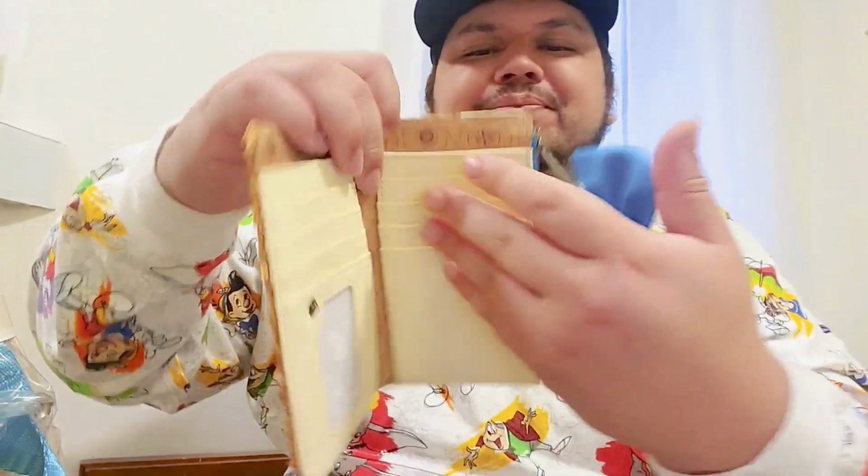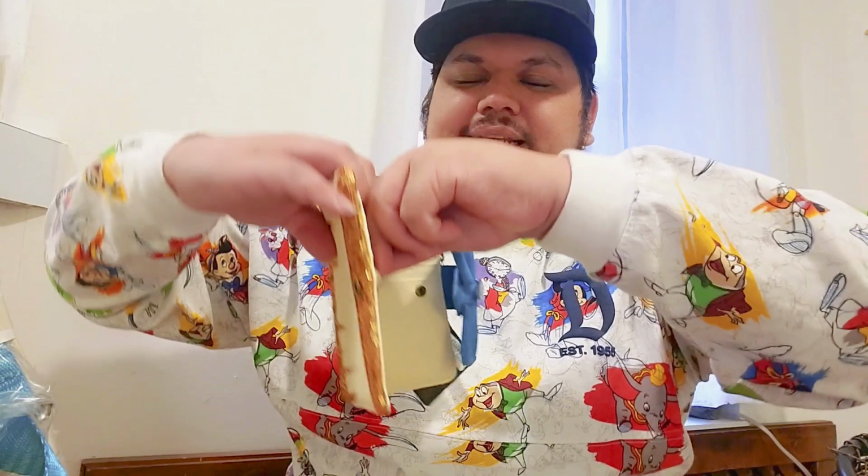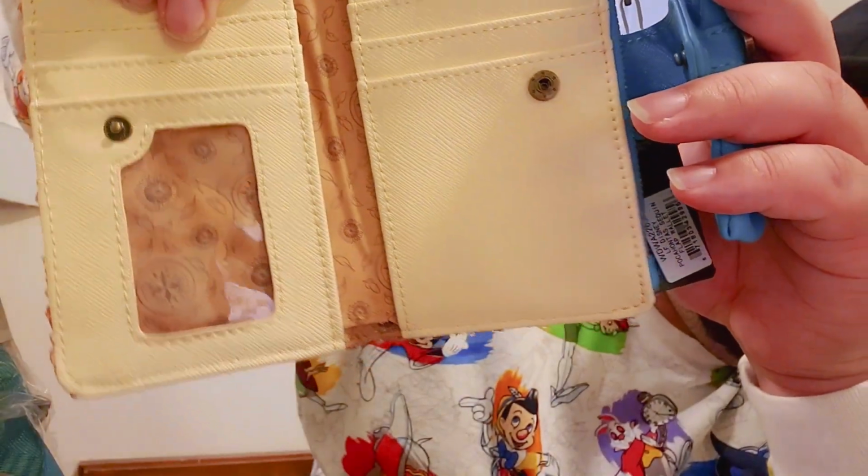Right, cash holder. And then I love the detail here in the ID wallet. This is a leaf cutout. I'll take this thing out. Yeah, you can see it better there. It's the shape of a leaf in the ID slot.